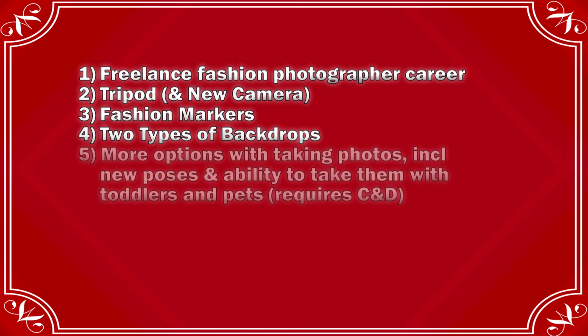First off, we get the freelance fashion photographer career. We get the tripod, which is a separate thing, which makes the pictures much better quality and gives you more options when you're taking pictures than with just a regular camera on its own. And of course, those fashion markers, so you can direct Sims where you want them to be when you're taking the pictures. There were 2 types of backdrops, one that was static and the other one that had some movement in it. Of course, with that tripod, along with better quality pictures, we got more options with respect to new poses, and we can take them with toddlers and pets. Of course, the latter requires cats and dogs.